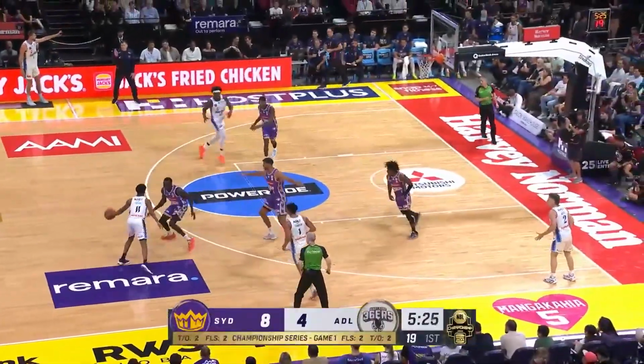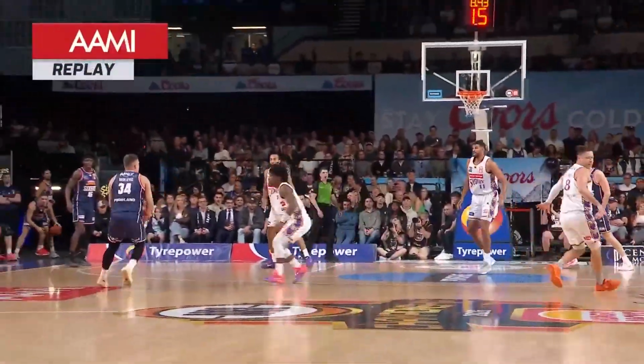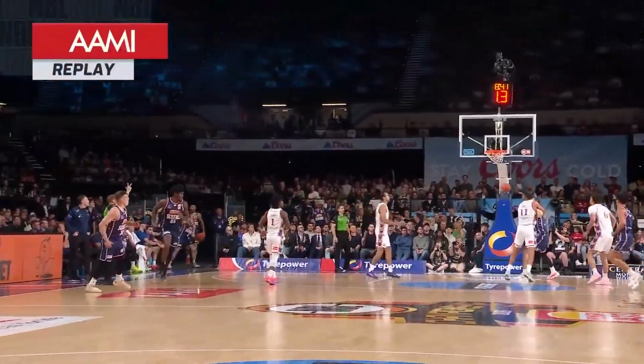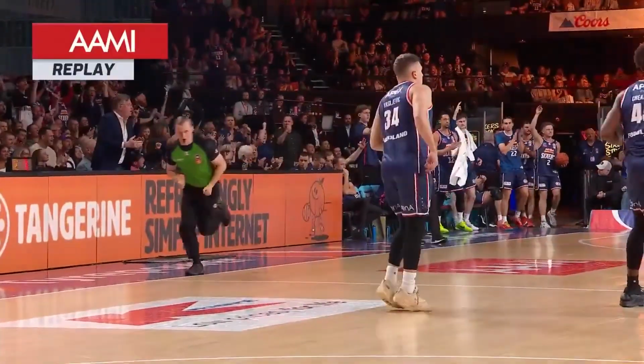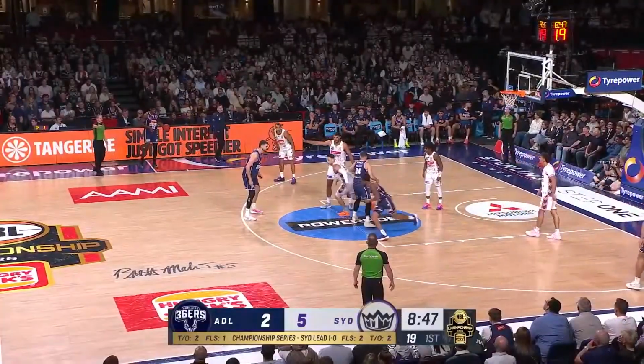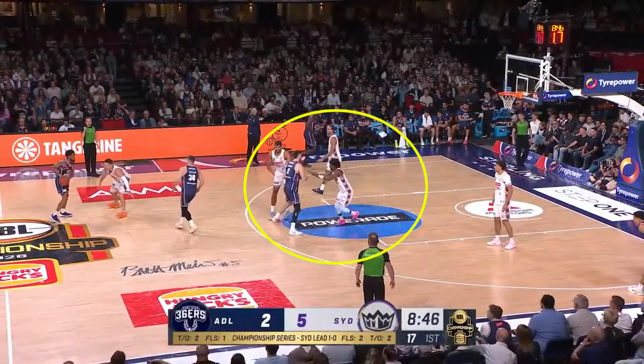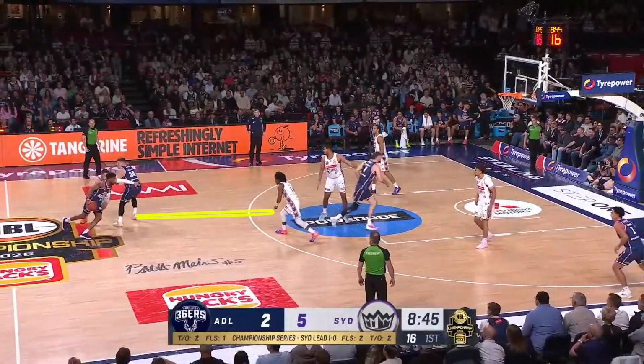One counter that Adelaide has gone to is guard-to-guard ghost screens. By having a guard screen for Bryce, it creates indecision. Do they double it or not? It also prevents the length of being on the ball that Bryce has seen throughout the series. Here we can see a down screen Isaac Humphries gives for DJ Vasiljevic. That just creates a little bit of hesitation in Kendrick Davis, and he's now late to the action.